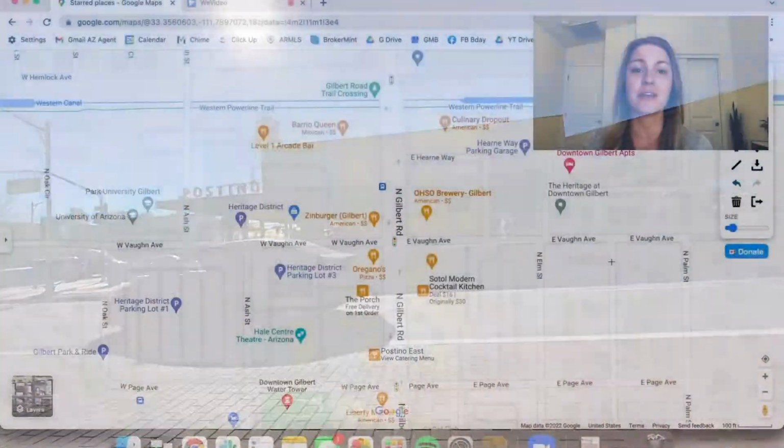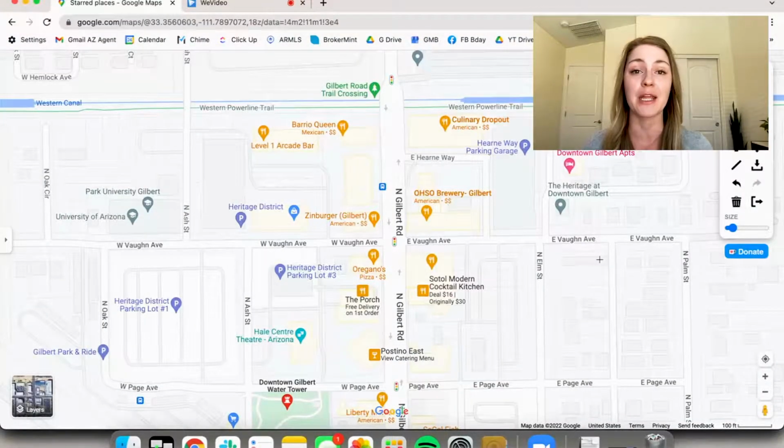And the fun thing about Old Town Gilbert is almost every single place has a patio. The weather for like half the year, well, maybe a little more than half the year, is gorgeous here in Arizona. And so Gilbert really makes full use of that. They have all these patios where you can get out, enjoy the sun, enjoy the amazing weather, and just get to have a little bit of fun on the patio.